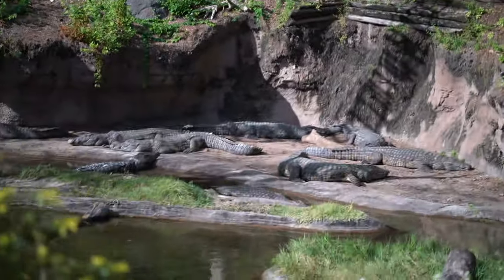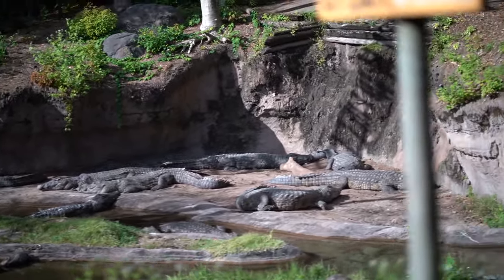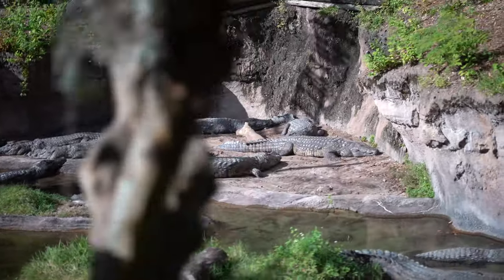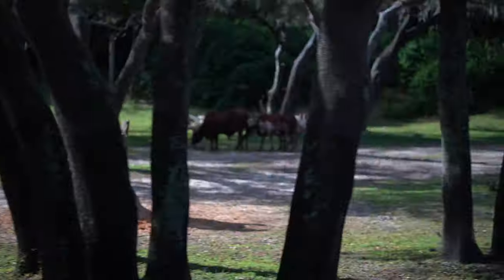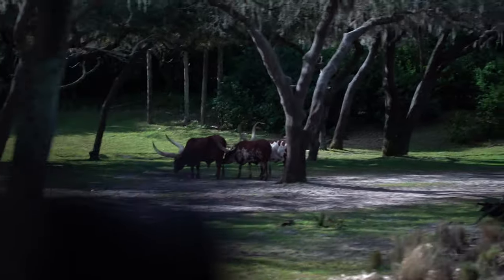Nile crocodile are the largest of the crocodile species. They get as long as a giraffe is tall. They have incredible jaw strength too. They're able to crush the bones of their prey. It's actually really impressive. But right down here, you'll see a closer view of these white-bearded wildebeest.